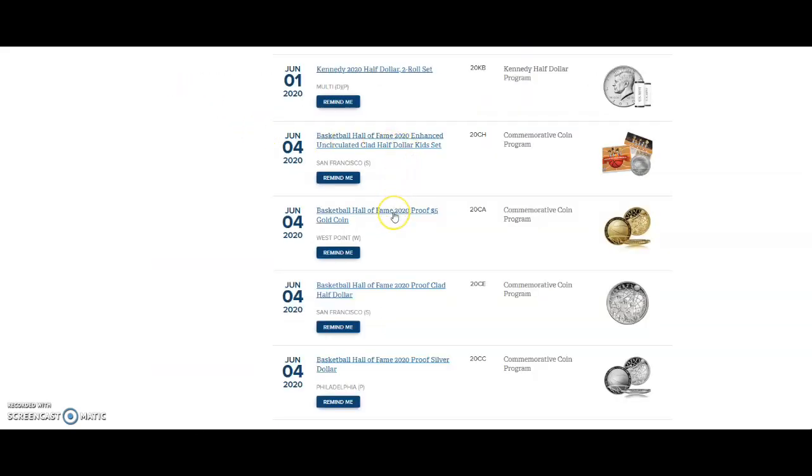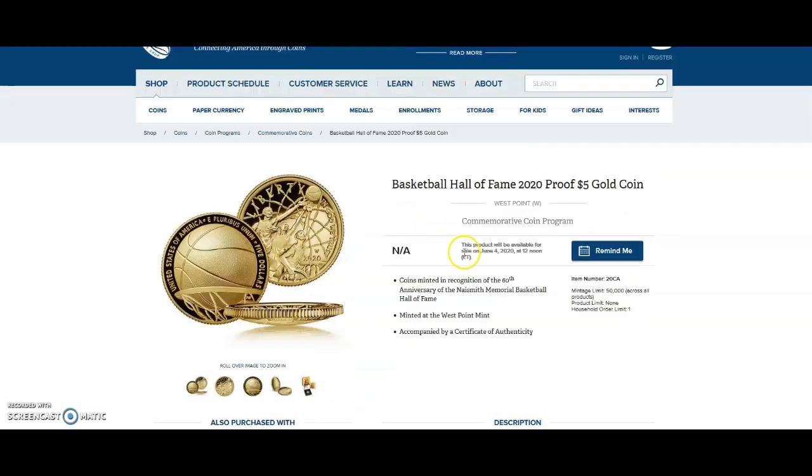Next up is the Basketball Hall of Fame 2020 proof $5 gold coin. And this one does not even have a price yet. My guess on the price is probably going to be about $1,200. Mintage limit of 50,000. Product limit is none. Household order limit is 1.